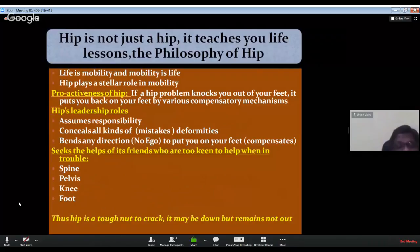And the hip is very proactive. If there is a hip problem which knocks you out of your feet, the hip joint puts you back on your feet by various compensatory mechanisms. So that is how you get confused. If there is an active disease, but still the person is going around. Why? How? By the compensatory mechanisms. So it shows that proactiveness and how we should be in our life.